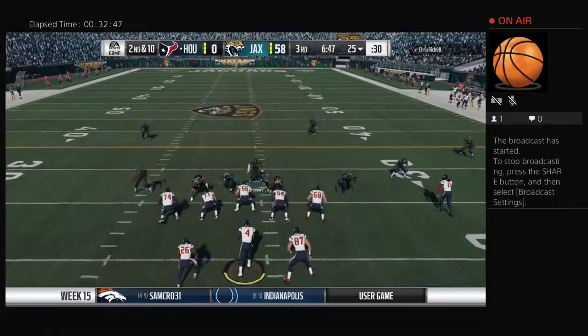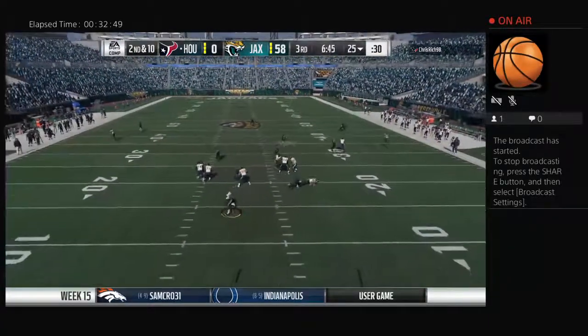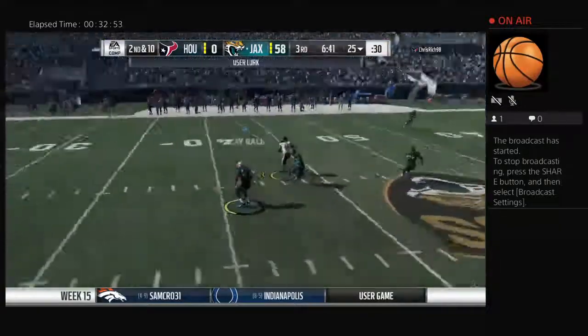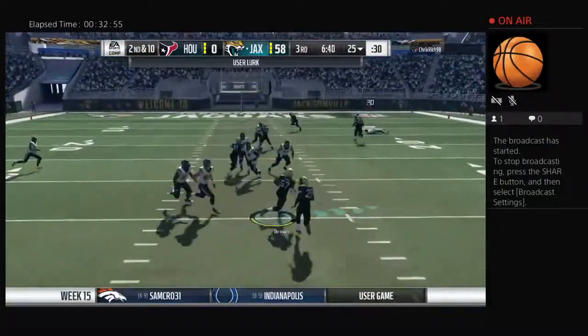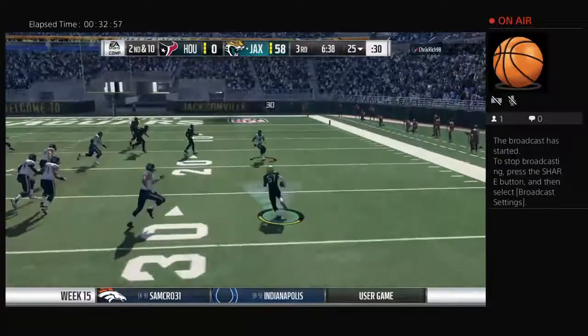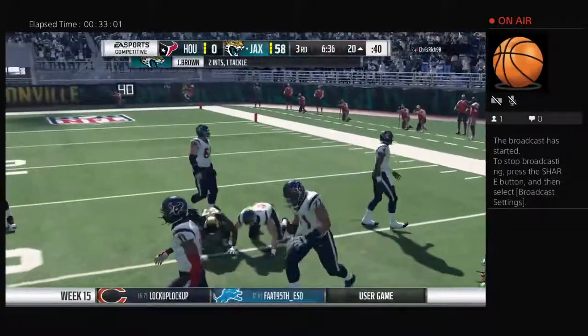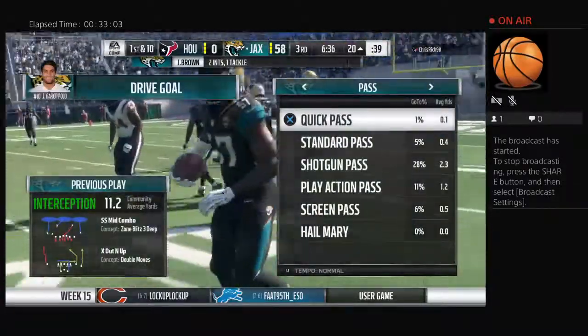Come on, let's go. Watson to throw on second down. Buying time to his left. And he's going to be intercepted a 3rd time. Picked off around the 41. And what a return as he brings this all the way back down to the 20-yard line.